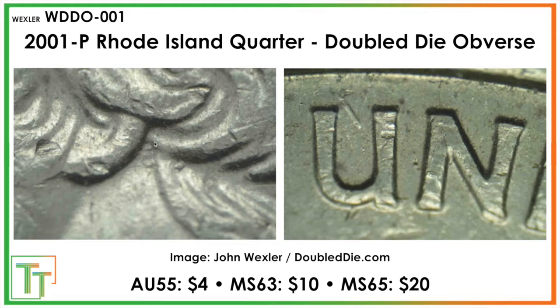But right here, we see a double die obverse. You're looking for what looks like something protruding from the ear. It's less of a doubled ear and more like doubled hair, but those extra hairs by his ear are what we're looking for here. This is probably going to be worth $5 to $20 or so. You can see a little bit of some die markers up here, but that's really the double die obverse that you want to look for.